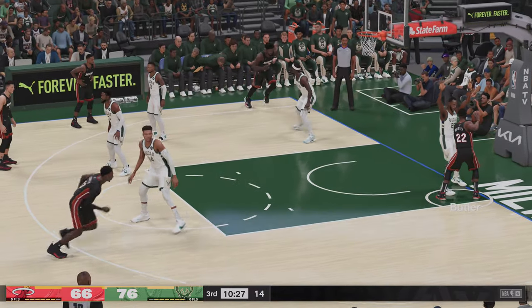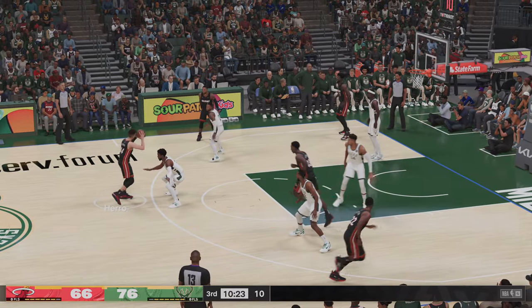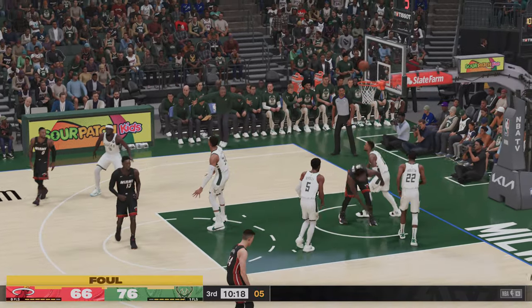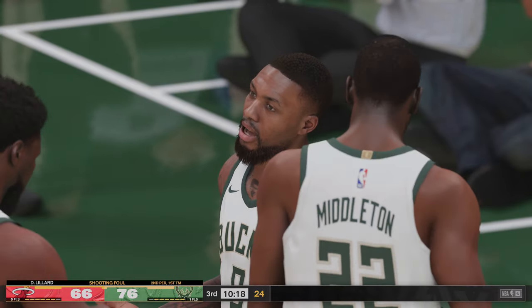Butler against Middleton. Butler passes to Adebayo. Hero outside. Adebayo, a screen on Beasley. Hero. Adebayo finds Embiid. And so he draws the foul, headed to the line to shoot a pair.